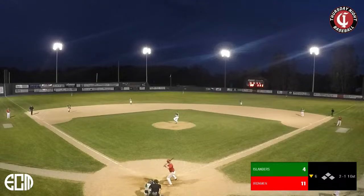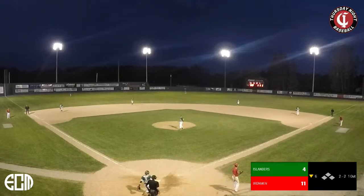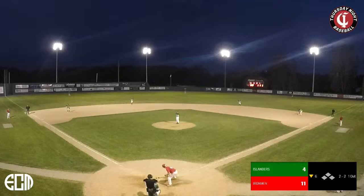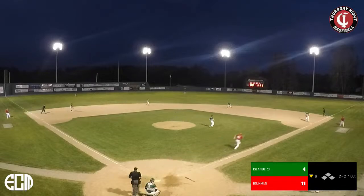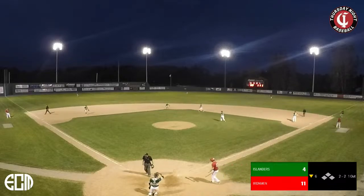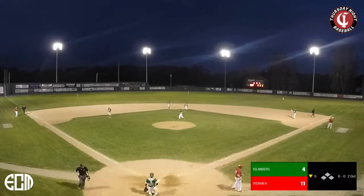Two balls, 1 strike here with 1 out. And that's fouled back. That'll even the count 2-2. Looking ahead to the 7th inning for the Islanders, it'll be the 7, 8, 9 hitters, McPhail, Gallant, Arsenault. Here comes the 2-2. That is a hard hit ball to second. McIsaac not able to field it cleanly, but he's able to keep it in front of him and make the play. So that'll be back-to-back 4-3s if you're scoring at home.